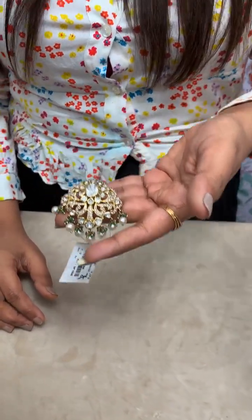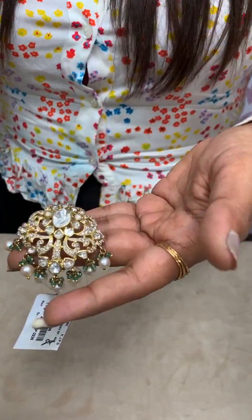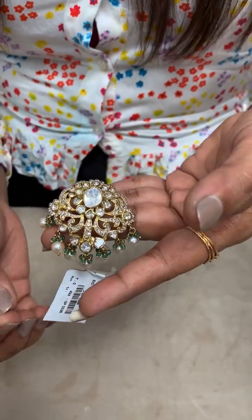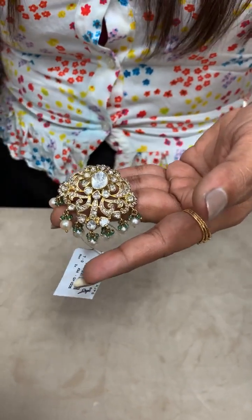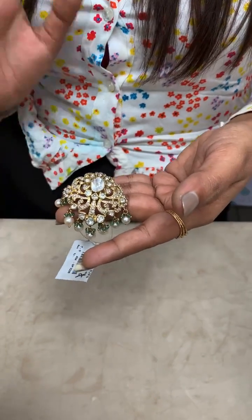Yes, all these are real polkis, real diamonds, real gemstones. Certified diamonds, dear. Including the pearls we are showing in each set, the pearls are also real and natural. And we have certified pearls, certified gemstones and certified polkis.